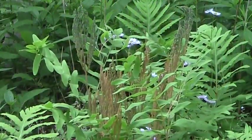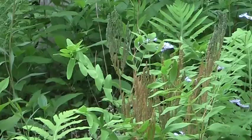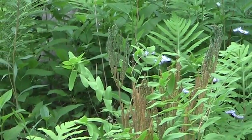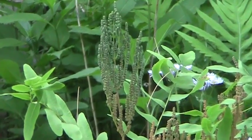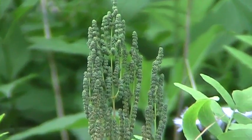I'm out in our yard and garden now, and you may have noticed how ferns show up in my work a fair bit. And here's the royal fern, somewhat an uncommon fern around here, and it throws up these beautiful, I'm not sure what they call the reproductive parts.